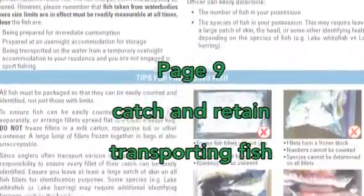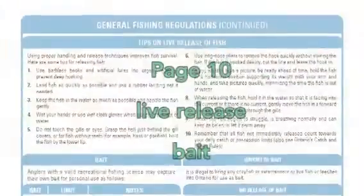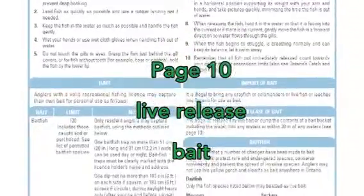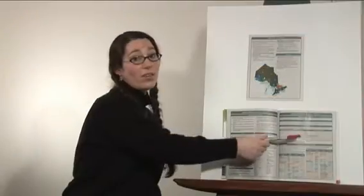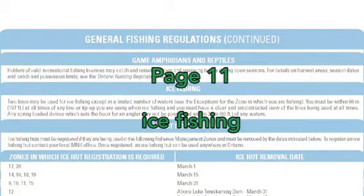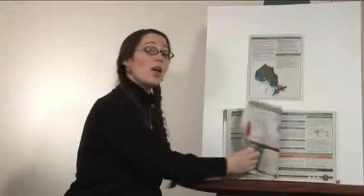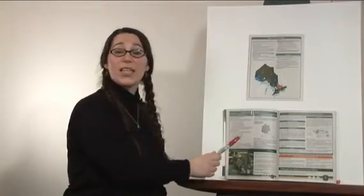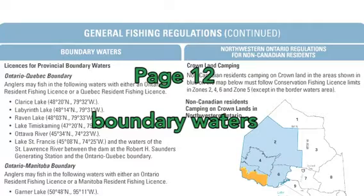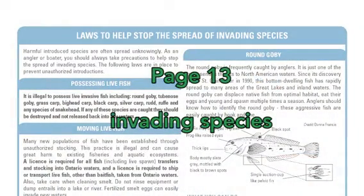transporting and packaging fish. On page 10 of the Fishing Summary, you will find tips on live release of fish and information on bait. On page 11, you will find information on game amphibians and reptiles, ice fishing, and non-angling methods. Page 12 contains information on boundary and border waters and crown land camping. Page 13 has laws to help stop the spread of invading species and disease.